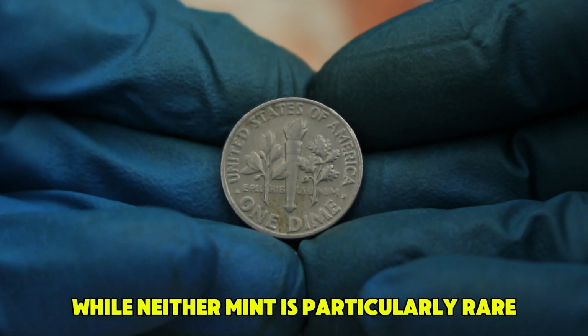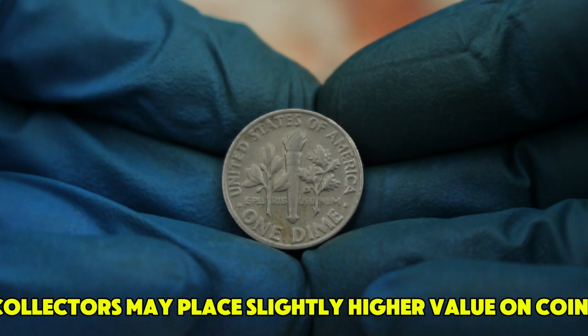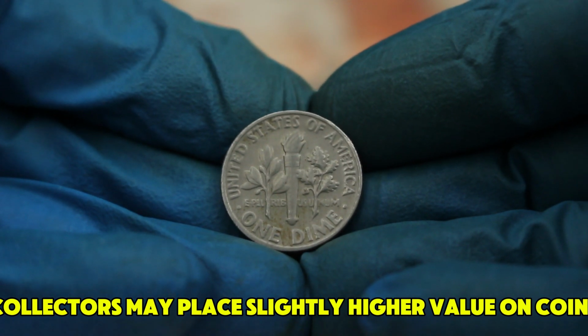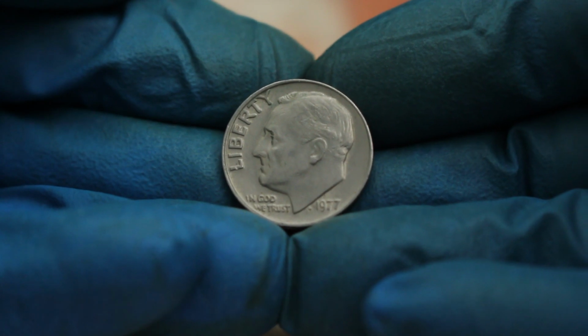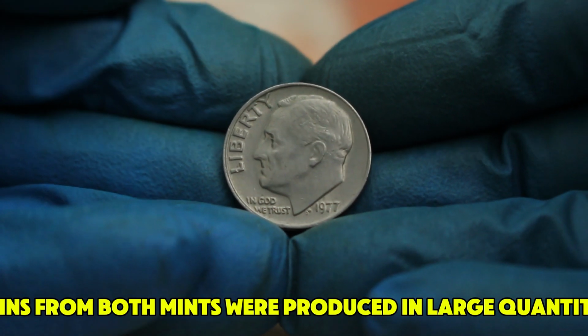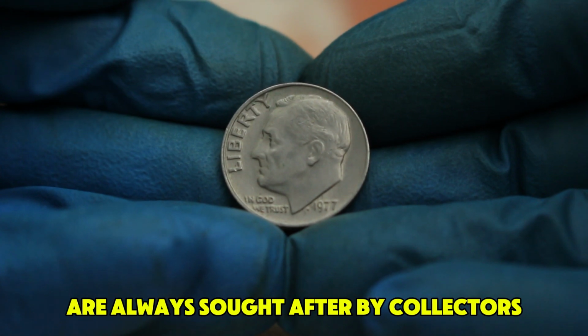While neither mint is particularly rare for the 1977 dimes, collectors may place slightly higher value on coins depending on the mint mark, especially if they are in excellent condition. Coins from both mints were produced in large quantities, but error coins or exceptionally well-preserved examples are always sought after by collectors.